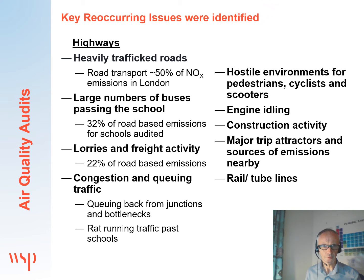So what did we find from the school audits? Well, the results were that there were some key reoccurring issues. Primarily, we found that in terms of roads and highways, the roads closer to school were very heavily trafficked. This is London, after all, and there's a high level of congestion. And in London, road transport is responsible for 50% of nitrogen oxide emissions. And of that 50%, 32% is from buses, and quite a large number of buses actually pass the school. And 22% of that 50% is actually emitted by lorries and freight activity, which also pass the school.